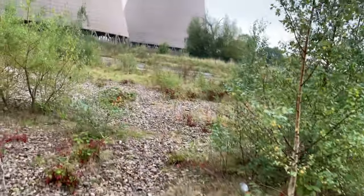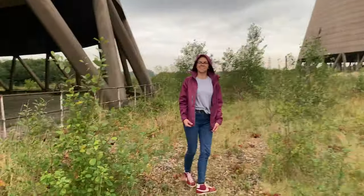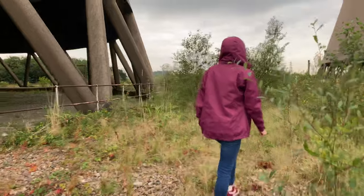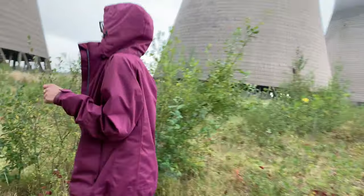There's a way in. I was going to jump the fence, but there's a way in. This is why I bring you on these adventures, because she knows the way. The only thing is, we need to go around something. We need to go where? Around it. Around it.